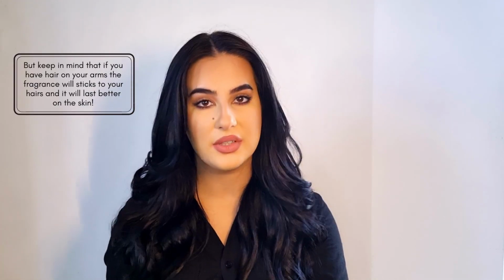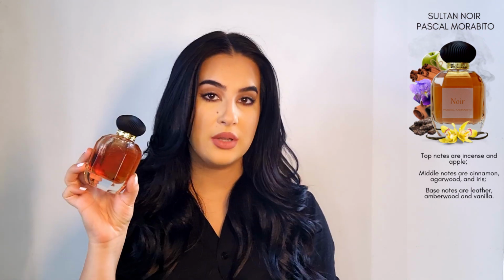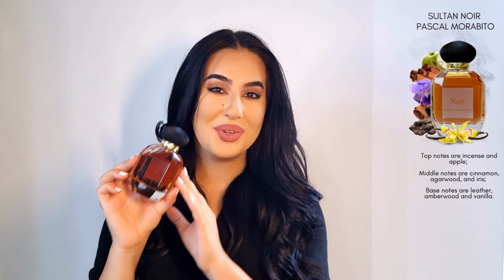On my skin, to be honest, if I don't moisturize and everything, I don't get past 3 hours. On clothes, I get around half a day. If I were to wear this one, I would put it in my purse and reapply it throughout the day, because I do like my fragrances to project. I like to have a scent bubble around me, you know. So I would really have to keep it in my purse and reapply it every 5 to 6 hours, honestly.